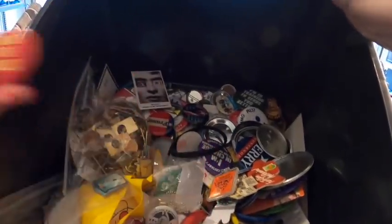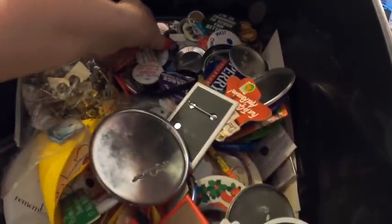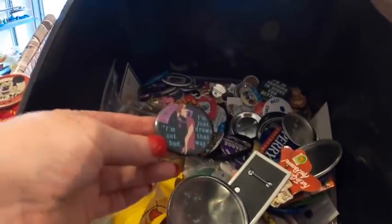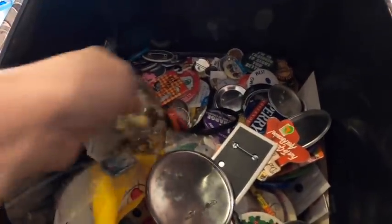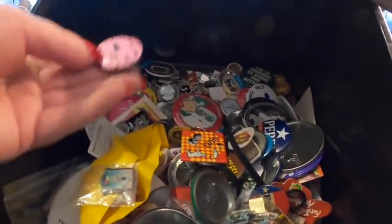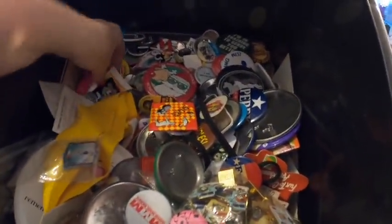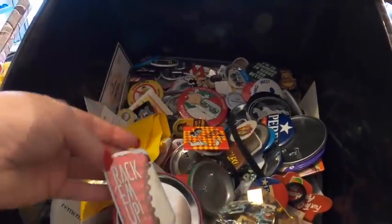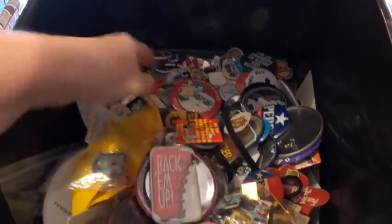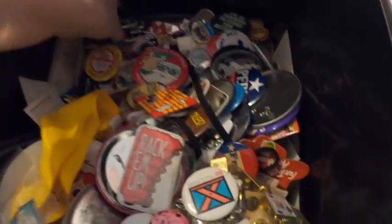So I do end up asking him if he'll do $20 on the tub. And he is like, no, absolutely not. And so you'll see in a second, he comes over and starts going through to see what's all in there. There were some music buttons in there, but I was really hoping to find some old punk rock ones, just for nostalgia's sake from growing up.